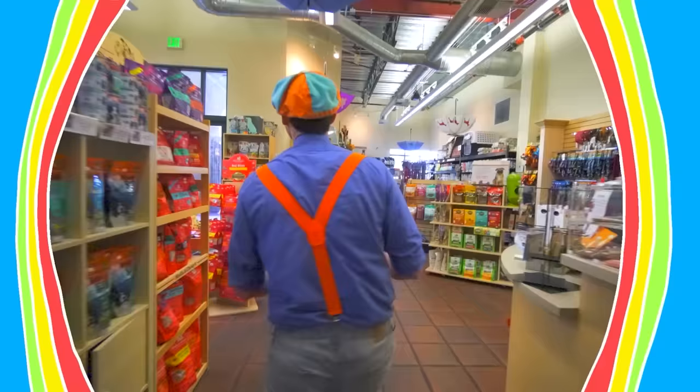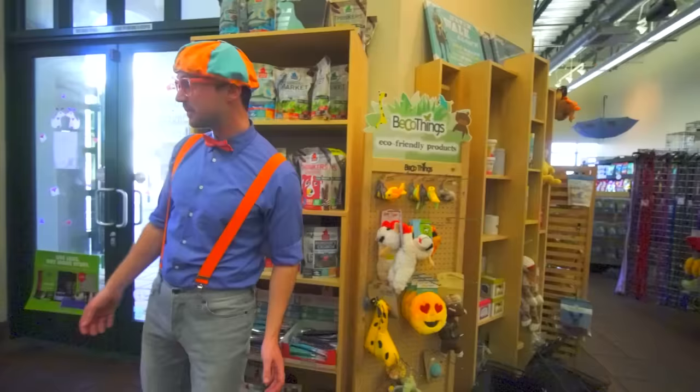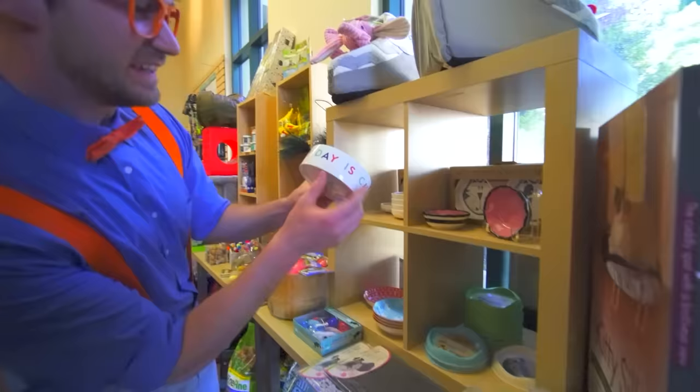Now we're in the shop where you can buy treats and toys and food and so many things for all the pets here. Okay, what do they have? Ooh, look. Every day is Catter Day. That's funny. This is where the cats eat their food.